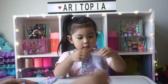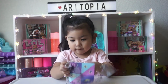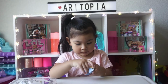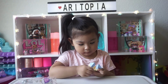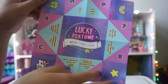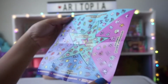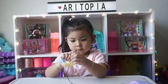Alright, which one do you want to open first? The apple. Alright. You get like a little paper. You get this right here. It looks like you folded it, it looks like one of those cootie catchers. I'm not sure if you guys know what that is. We used to play with that when we were younger. So you crack it open, you get your bracelet.